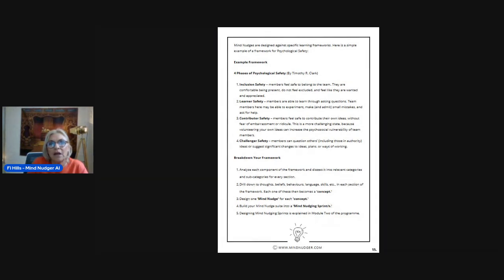Each part of that framework requires something, and then we design one mind nudging theme for each of the concepts required. I say the bigger concepts. I'm not going into AI at the moment. And then pretty much from there, we can build up the sprint or the journey. It's simple in its approach once you've got the mechanism.